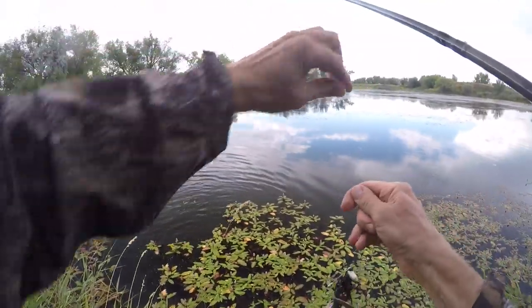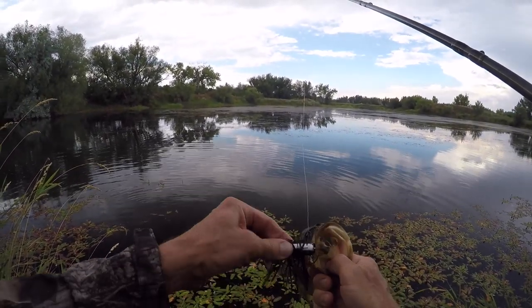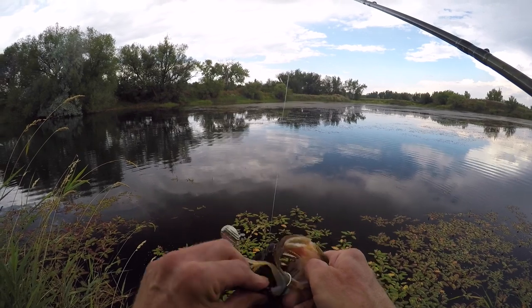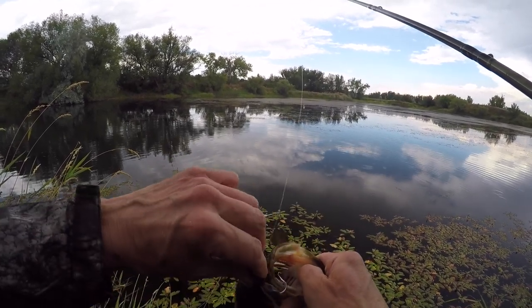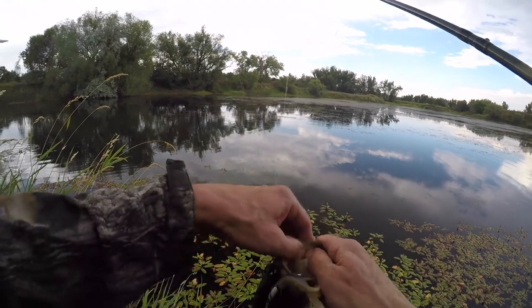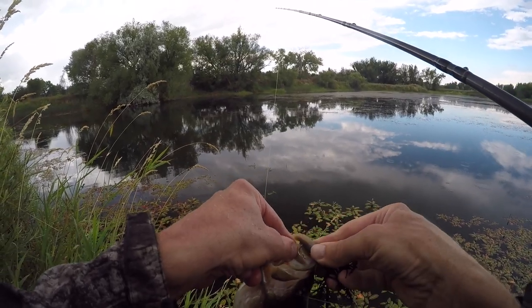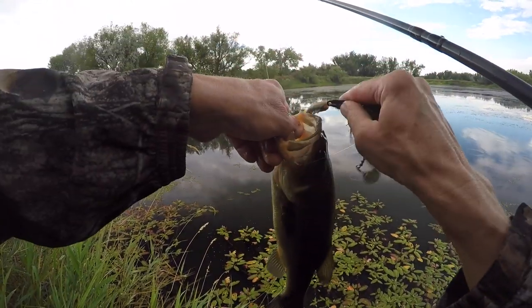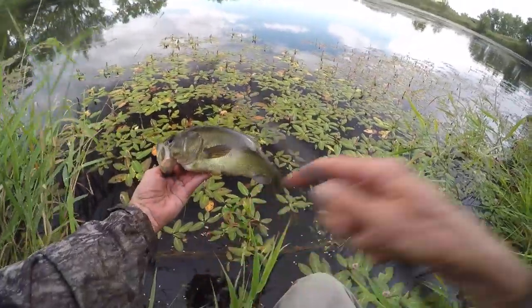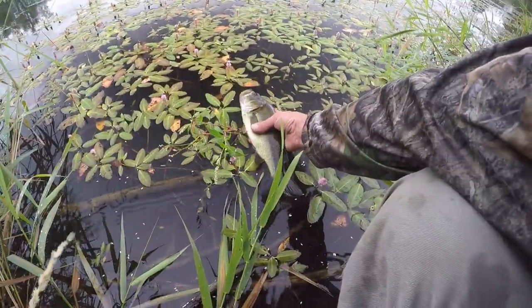All right, where are you hooked? There you go. Oh man, come on. There's a tendon right there. The mashed down barb is actually, it's the tension too. There it is. There is a little dark swampy bass, swamp bass. Into the smartweed you go.